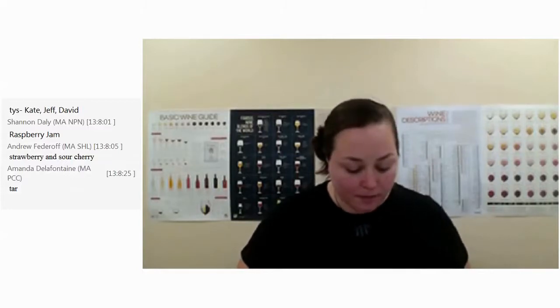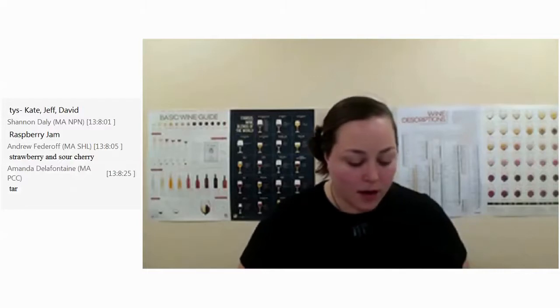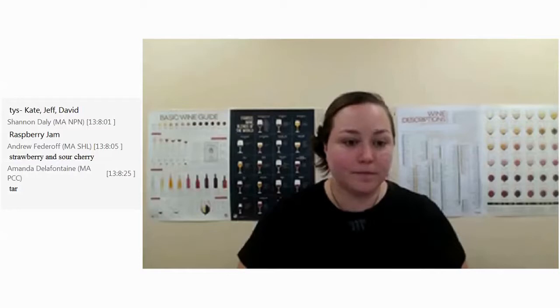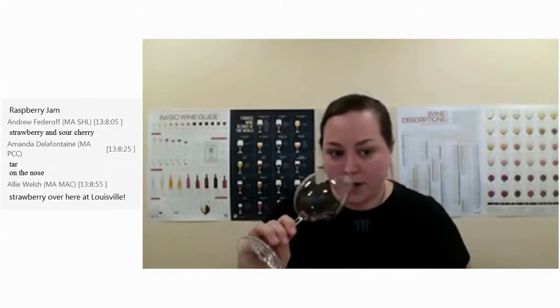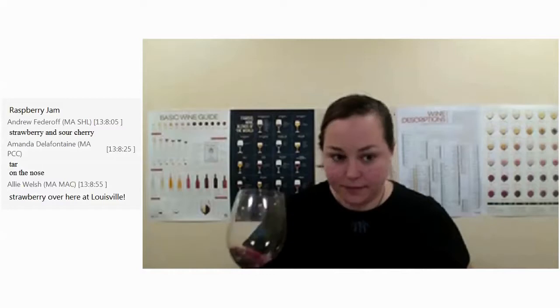All right. It's a little more tannic than I expected. Nice acidity. What are you guys getting? Amanda says tar. Tar, yeah. Amanda, did you get that on the nose or did you get that on the palate? On the nose. On the nose, yeah. Same. Strawberry over here at Louisville.